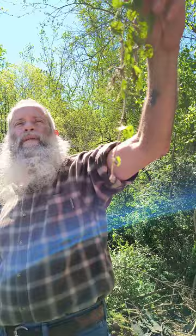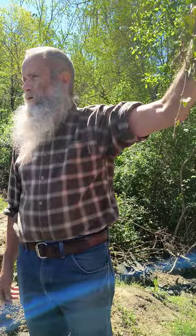So maybe we need to go by the ginkgo tree, get the memory herb. Hold that. Just don't touch.